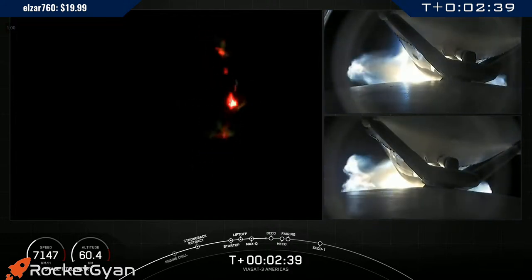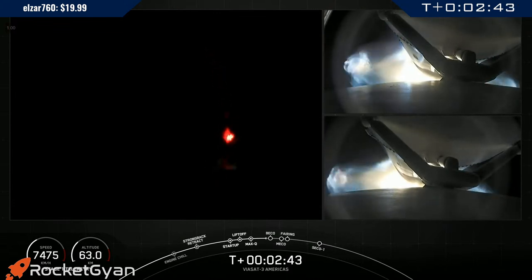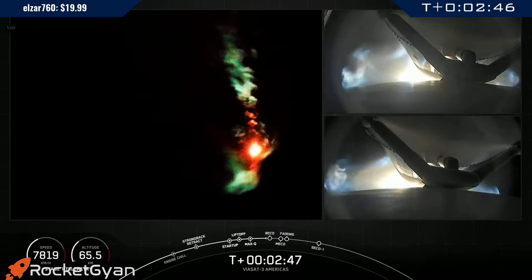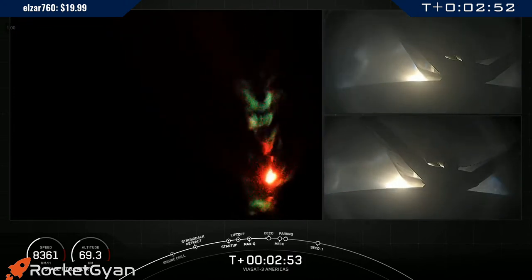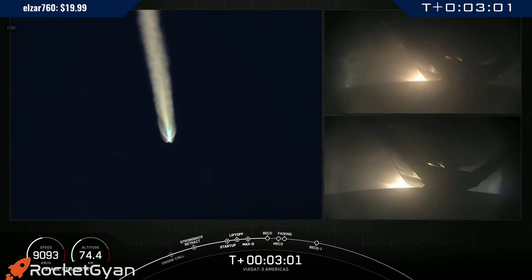And you can see on your right-hand screen, we do have a view of the separation mechanisms from the center core to the side boosters. And wow, the plume is looking amazing. And BECO, or booster engine cutoff, is coming up here in a few seconds. And engine chill has started. Okay, it's happening.